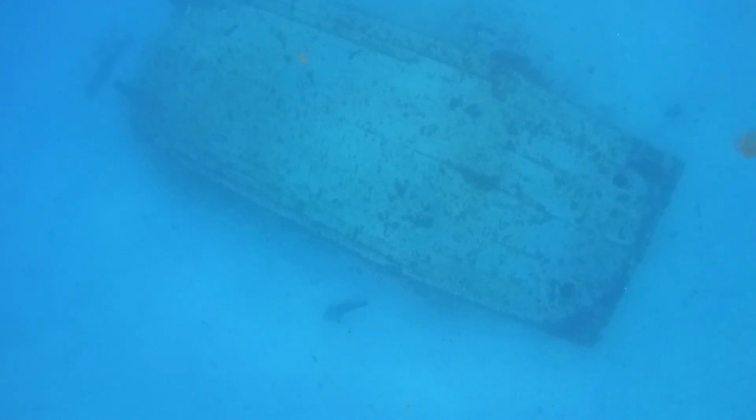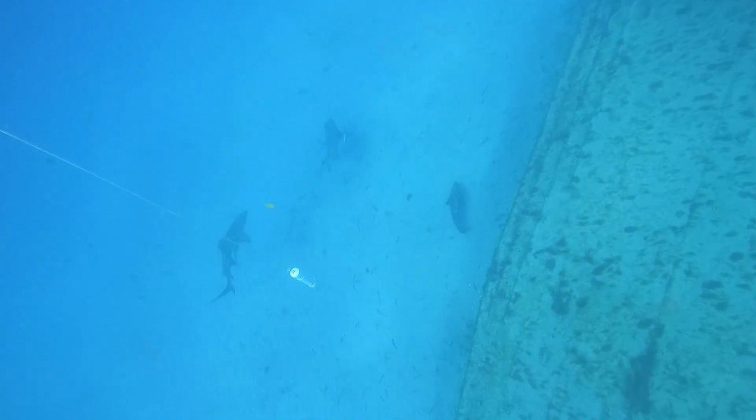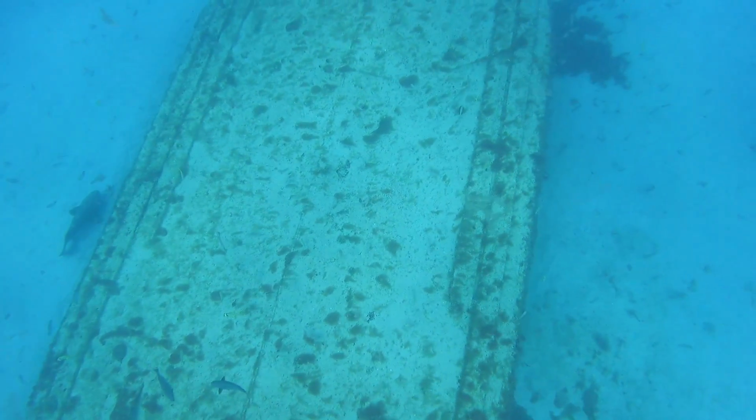And you heard that right, I am holding my breath. There's no scuba tanks here. It's just hold my breath, diving down. This is about 70 feet deep heading down. Now check it out, we have some sharks over there. We have some lemon sharks. There's a Goliath grouper right there hanging around by the wreck as well.